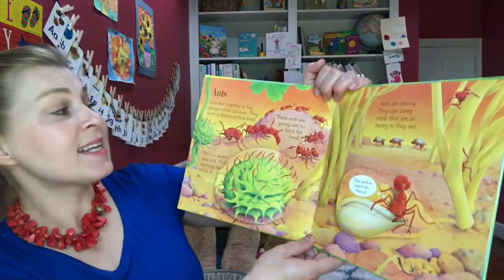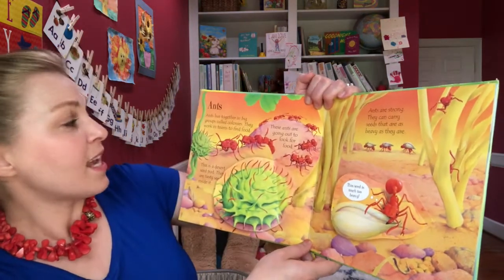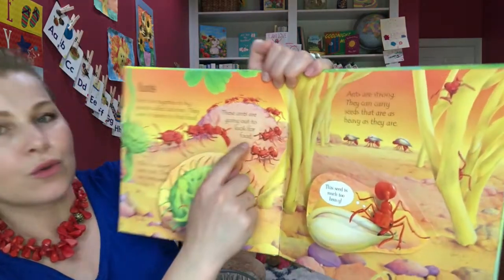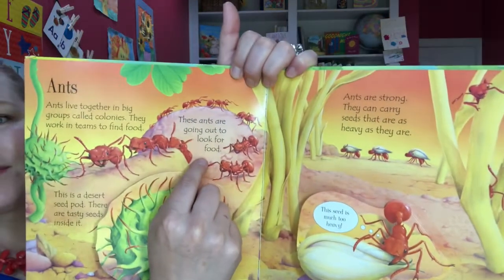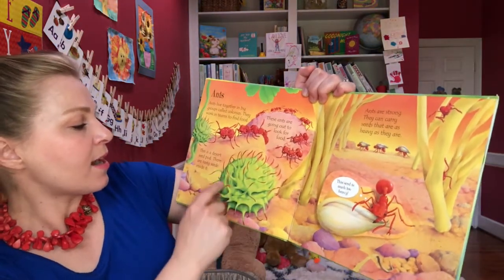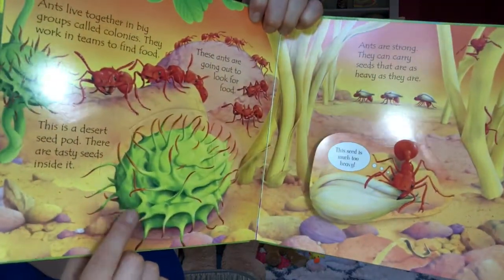Ants. Ants live in big groups called colonies. They work in teams to find food. These ants are going out to look for food. This is a desert seed pod. There are tasty seeds inside it. Let's check and see who is inside this seed pod.